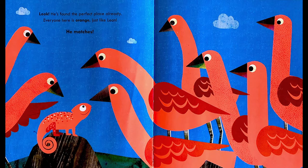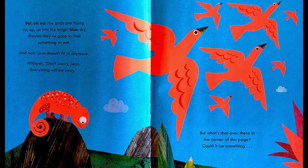Look, he found the perfect place already. Everyone here is orange, just like Leon. He matches. But, oh no! The birds are flying up, up, up into the bright blue sky. Maybe they've gone to find something to eat. And now Leon doesn't fit in anymore.